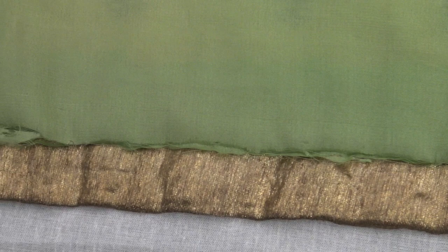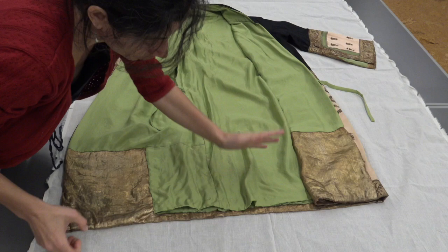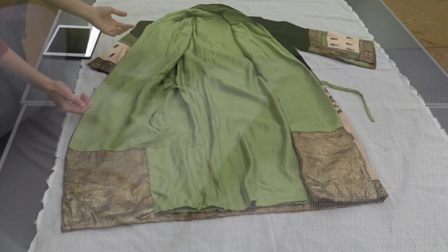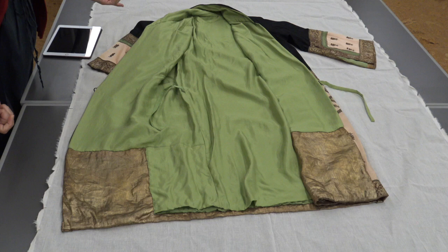So there's really no way to handle it in an obvious way. So attaching the loop became a problem, because I could not sew it into the outer garment, that would leave a mark, and the lining was completely shattering. So suddenly a small issue became a big issue, and became an issue of, well, what do you do with this whole inside that is completely unhandleable?